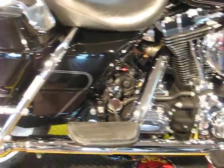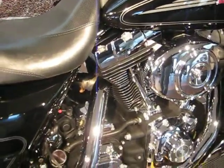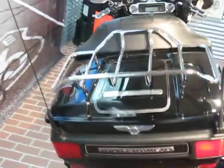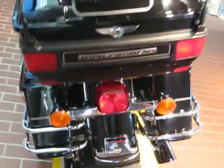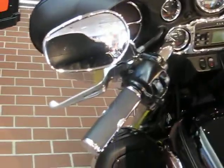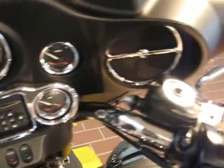It's got chrome throughout the bike. It's got the high performance air cleaner and the exhaust system. It's got the luggage rack up here. This is a fully loaded Ultra. It has cruise control, CB, CD radio. As you can see, the chrome dash kit, everything is chromed out on the dash.